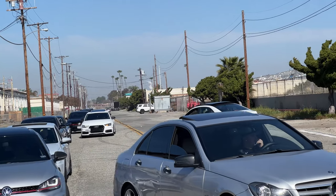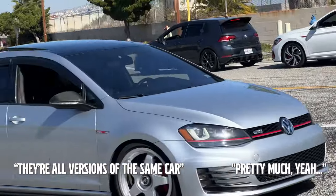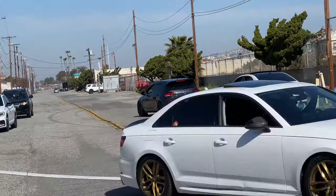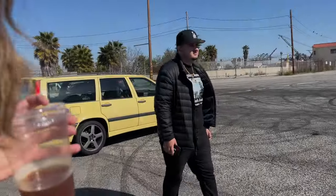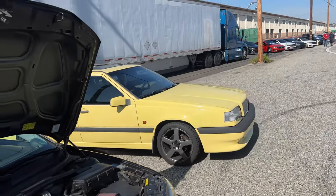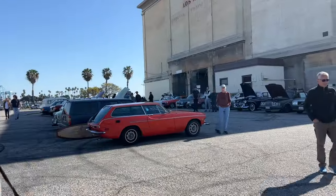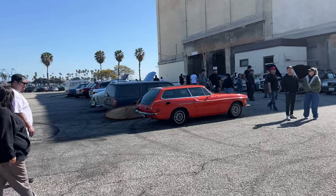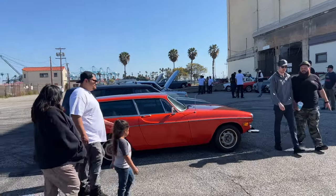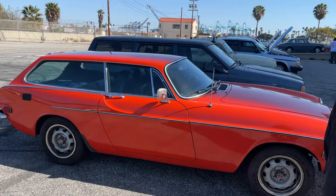They all look the same to me, huh? Two orange ES wagons. Wow, what a turnout. I gotta climb something. Maybe we can get on top of the Duet and take a nice photo of everything. But this is beautiful. This is Mark's, a Washington car.